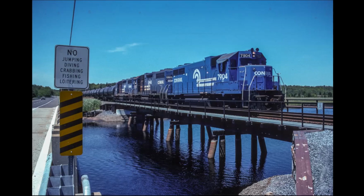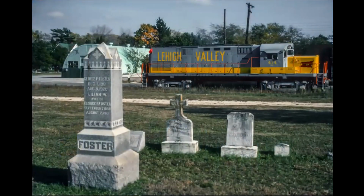Other line goes down to Cape May. And we'll start off in Cape May Courthouse. Southern Railroad of New Jersey was down there switching the lumber yard when I was down there one day using this ex-Lehigh Valley C420, which is now in service up on the Delaware Lackawanna out of Scranton, still in Lehigh Valley paint.